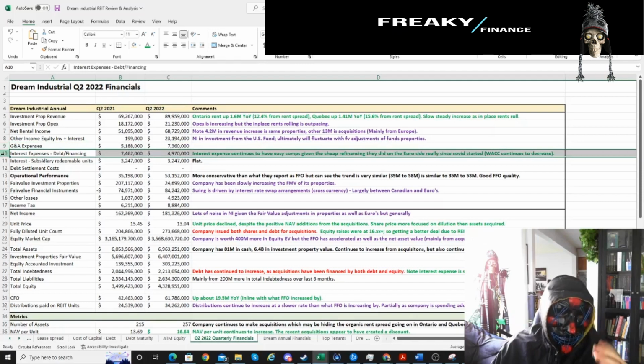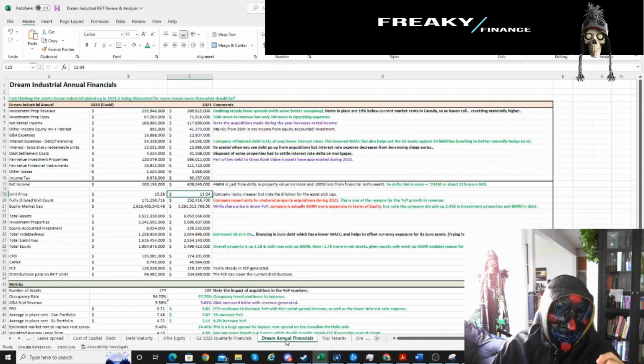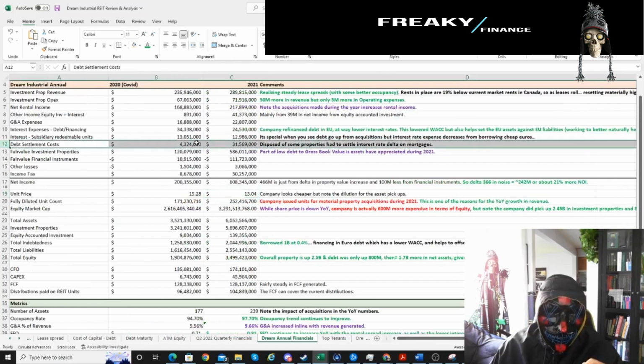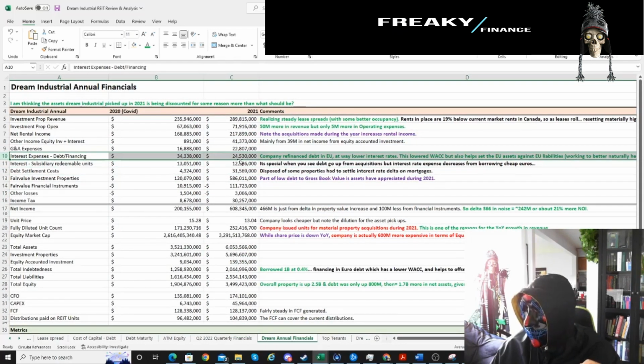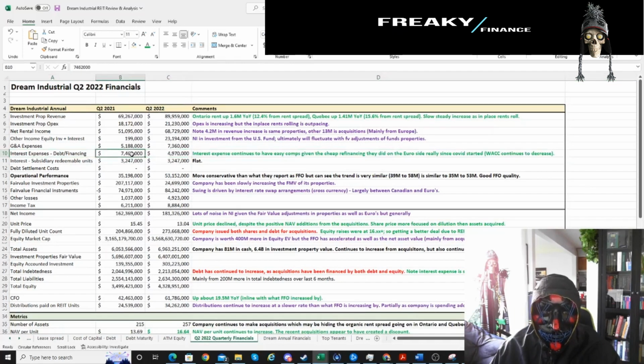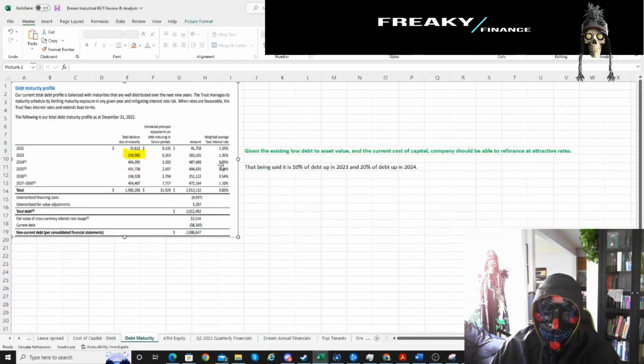So there is something. Interest expenses, so this is the fun one, and this has been the trend when we do the annual. Here, I'll just click the annual real quick, blow it up a bit just so you can see the interest. This is the change, right? So you're going from 34 million to 24 million, so you're saving about 33% on your debt, and that's pretty much in line with what we're seeing here. I'm pretty sure that's about 33% going from 7.5 to 5. Yep, let's call it 33. So you're saving a decent amount on interest expense because of that borrowing in euros at very, very low rates. Like when we go to the debt maturity, you can see some of these rates are 0.54, right?